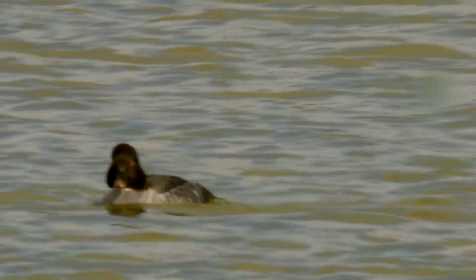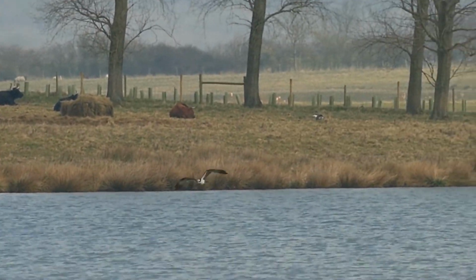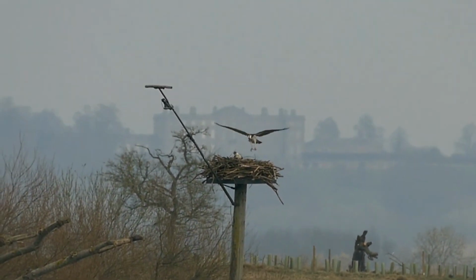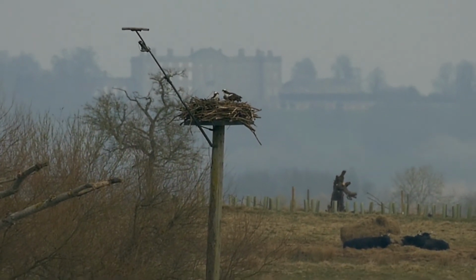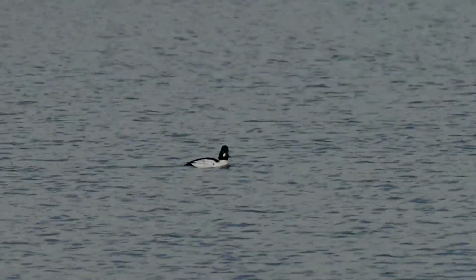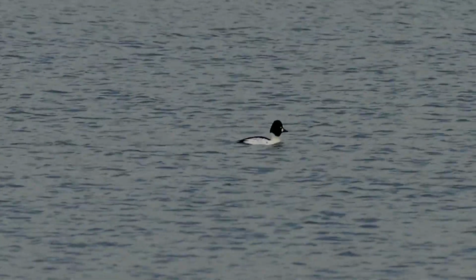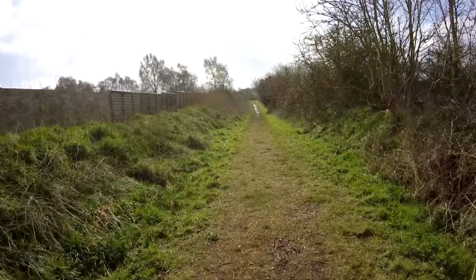We've got a female goldeneye a little bit closer, and the osprey returns. And there's two on the nest now. Just in front of us we've got yet another grebe just popped up, and looking further out, a male goldeneye, and there it does that distinctive display of throwing the head back. Well, the ospreys are both on the perch now. We're going to move on and check out what we can see from the wader scrape hide.